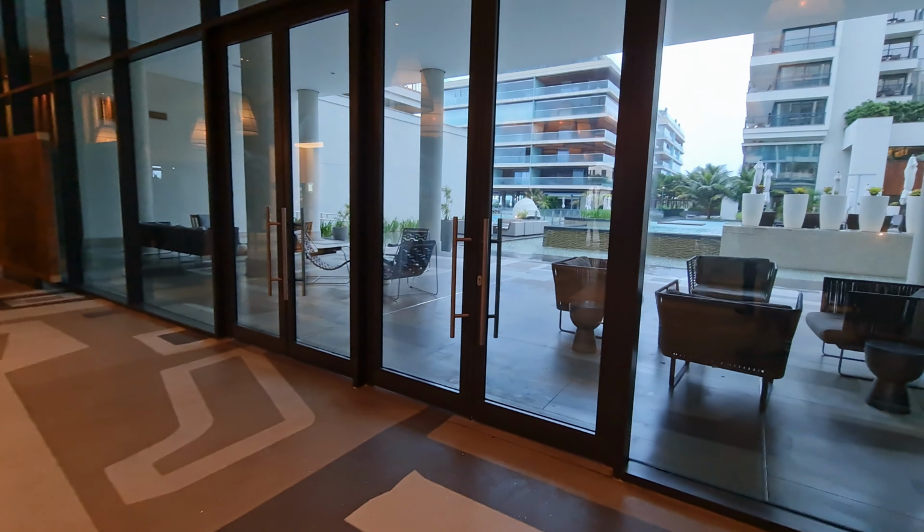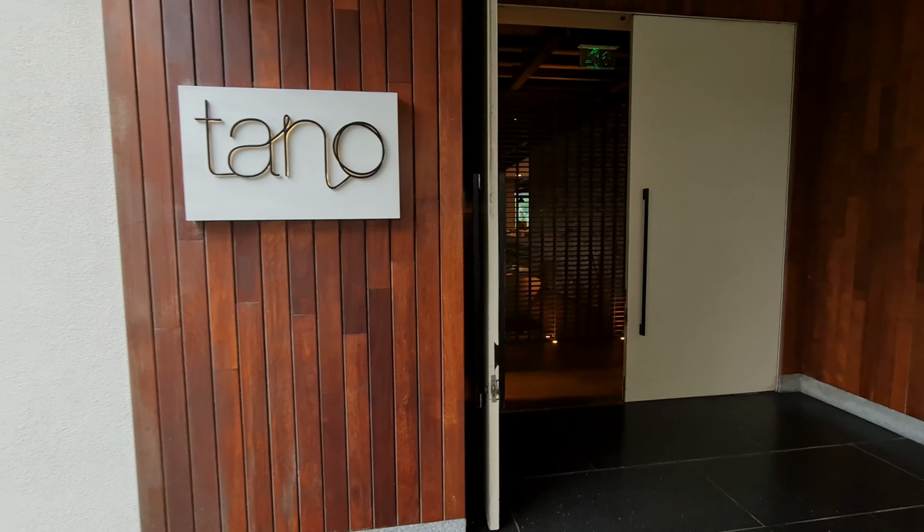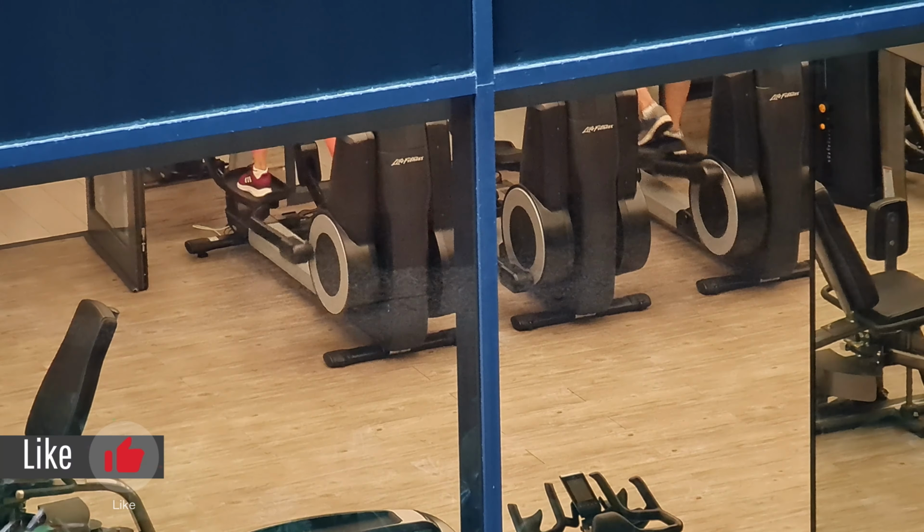The ground floor also hosts a bar, which we'll come to later, the swimming pool, 2 restaurants, and the gym on the lower level. So just before I show you the room, this is a room that made me smile, and it's the Hyatt, but it's so beautiful.